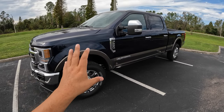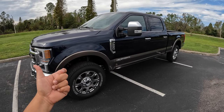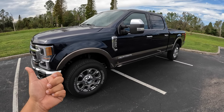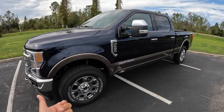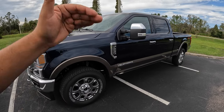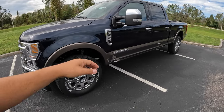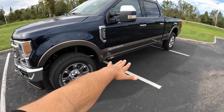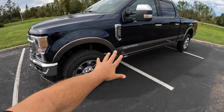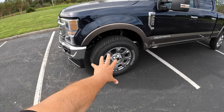Now, this one here, guys, is equipped with the FX4 package, also the chrome package, what they call the King Ranch chrome package, and also the King Ranch Ultimate package. That King Ranch Ultimate package gives you all the chrome surroundings, all the bells and whistles. You also have, as we open the door, self-deploying running boards as well. This one does have the 20-inch wheels here, which are really nice.